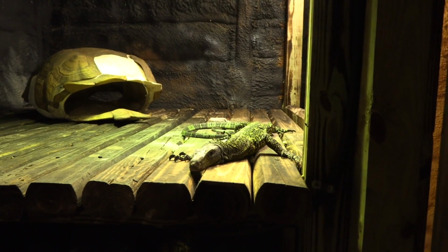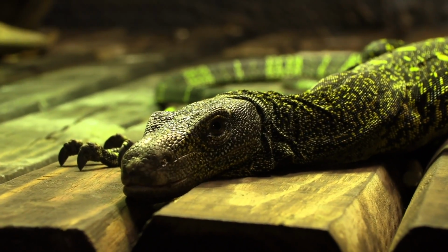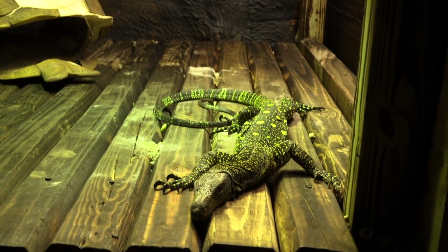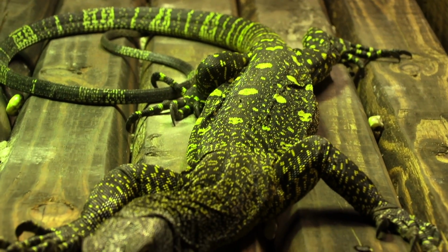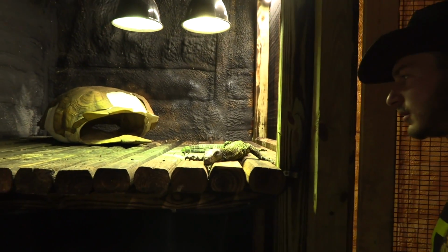She's a little thin. We've been fattening her up since she's been here. She's only been here about 2 weeks now. I'm sure if I come back in a month, she's going to look beautiful. Oh yeah, we'll get her nice and chunky. So she's cool. Although if you do try and touch her, she'll let you know.